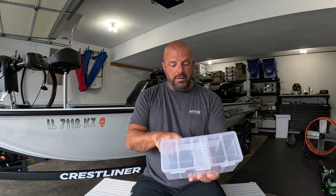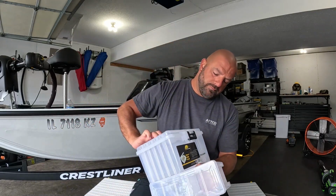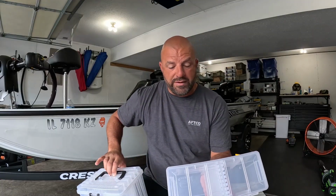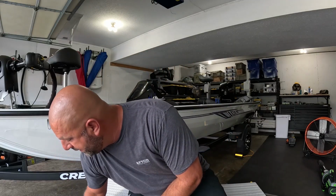This one right here is 3504. What was the other one? 3505, yeah. This one is 350400. So we'll see how this fits in these bags here. I got a couple of these, gave Mike one already for his bag.